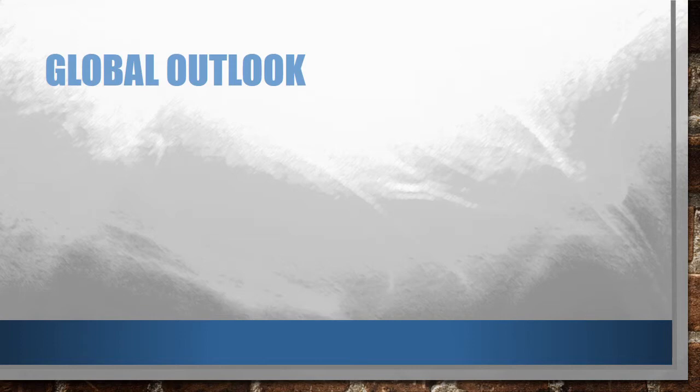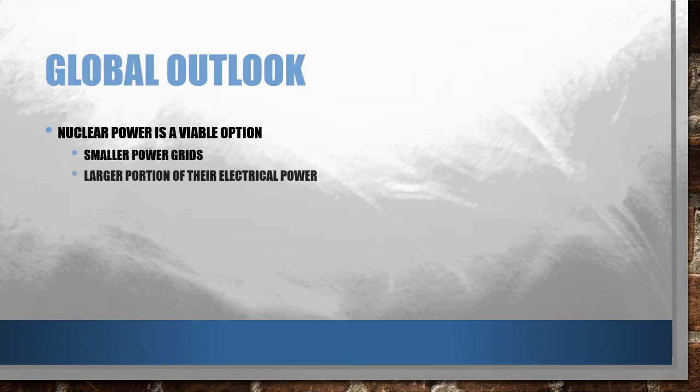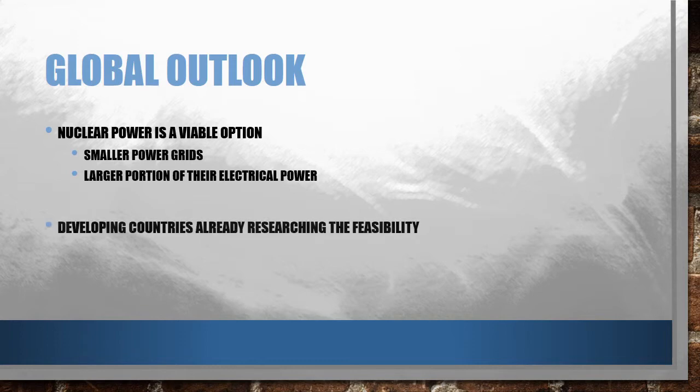Outside of the United States, the rest of the world is moving towards an increased nuclear power generation plan or starting to build nuclear plants from scratch. With smaller electrical grids, nuclear power can make up over half of these smaller countries' power supply. Developing countries are already researching the feasibility of this. In Latin America, they've embraced nuclear power and are ready with plans to build nuclear power infrastructure. Additionally, in the Middle East and Africa, despite the Fukushima natural disaster, nuclear power is considered a promising source of energy.